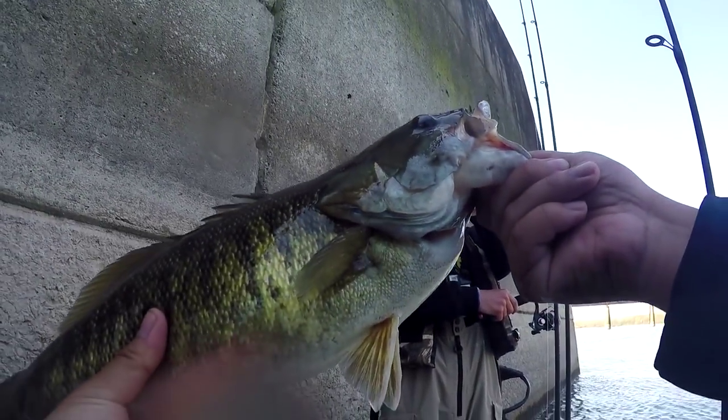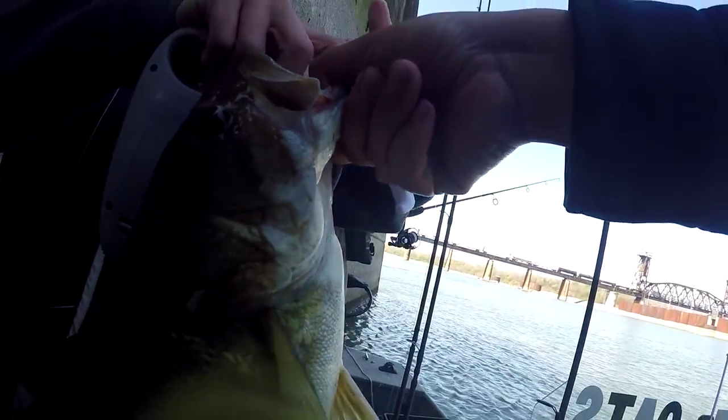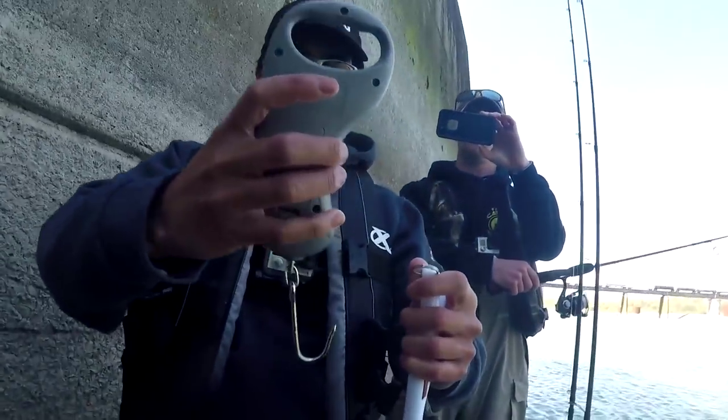Wow, man. My PB largemouth bass is only at 3 pounds. So this is your PB bass. So I don't know. That's awesome, man. All right. Let's see how big this is. I'm rolling still. Whew, that's a nice fish, man.